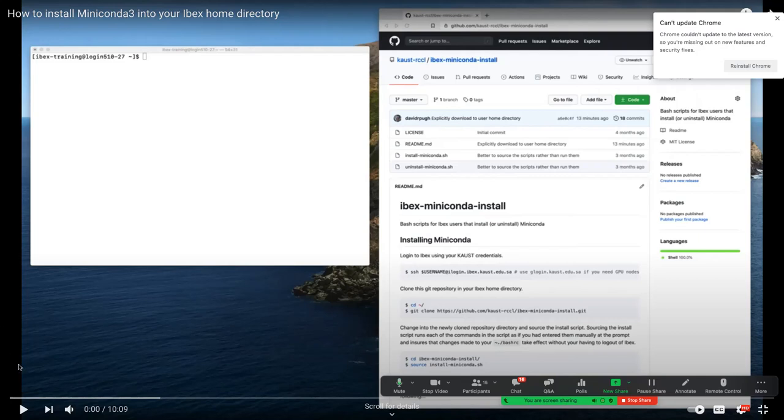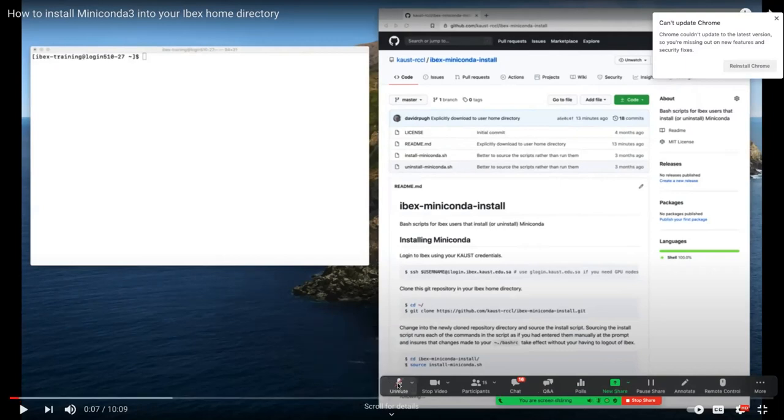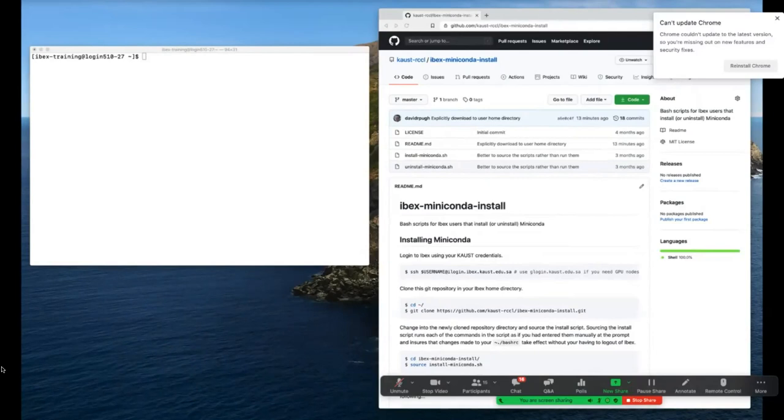Okay, so that was a bit of preface. Let's listen to Dr. David Pugh, who is going to talk about a GitHub repository he has been maintaining on Miniconda installation on Ibex. I'm going to show you how to install Miniconda into your Ibex home directory.